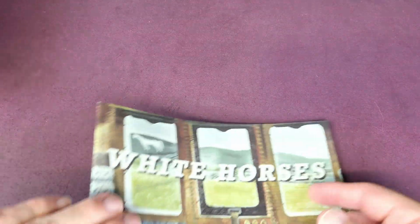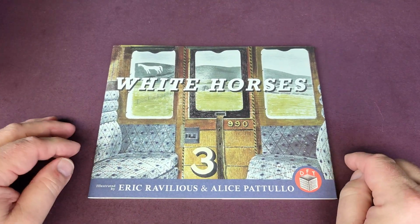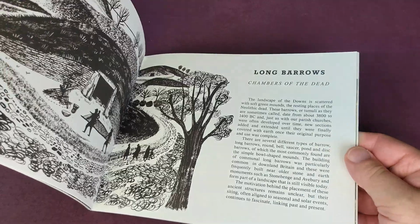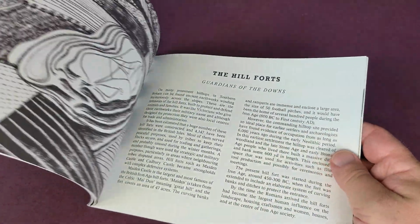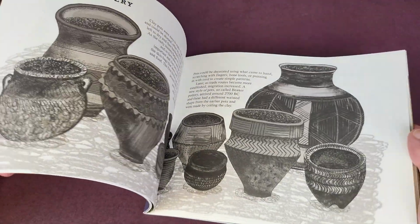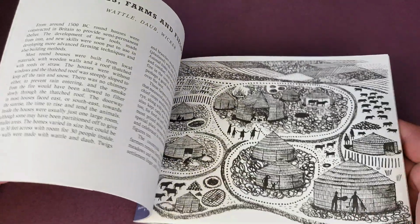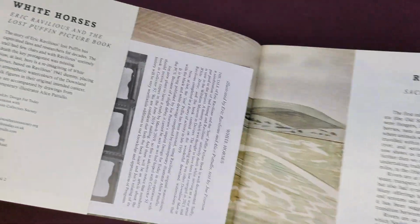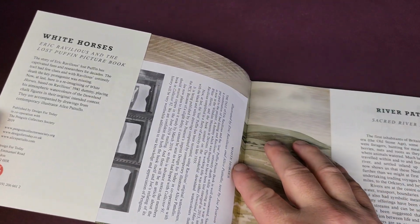Another one from Design for Today. The DFT logo there, White Horse. This is by Eric Ravelius. This is another one in a similar style, published on behalf or in conjunction with the Penguin Collectors Society. And all Design for Today publications are really, really terrific. I recommend them as a publisher. Very, very nice indeed.